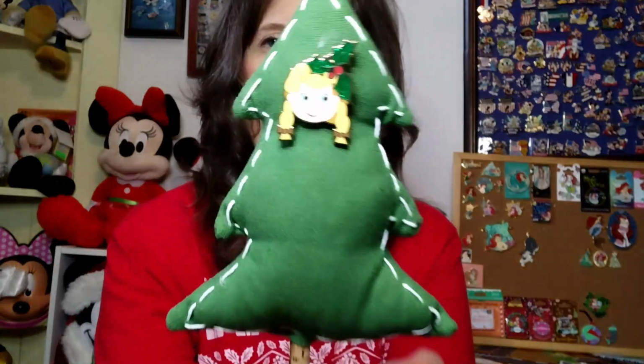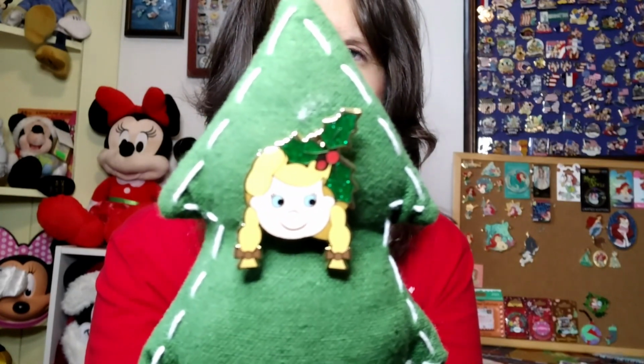This little girl here is from 2009, I believe. I don't know what country she's supposed to be from, but she's got a little holly in her hair and little blonde braids on the side. This is a limited edition, it's either 500 or 600. I can barely see it. And then this next one is from 2020.